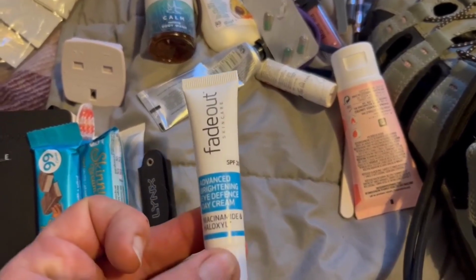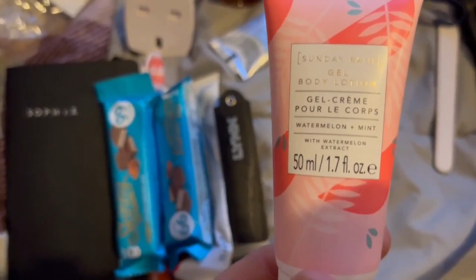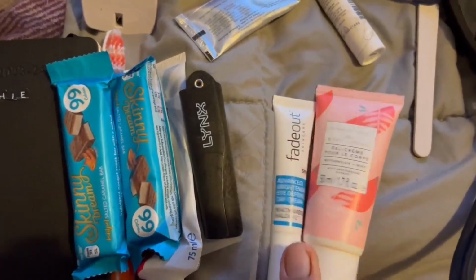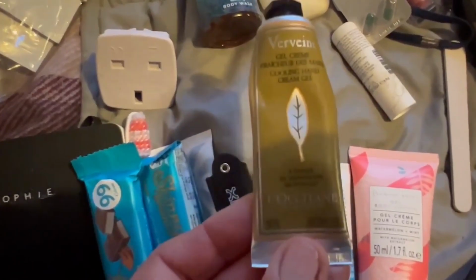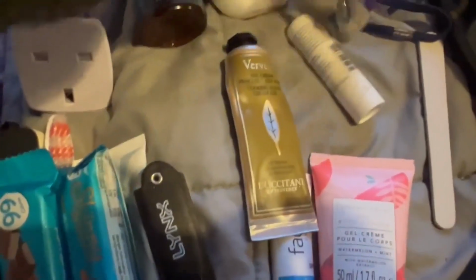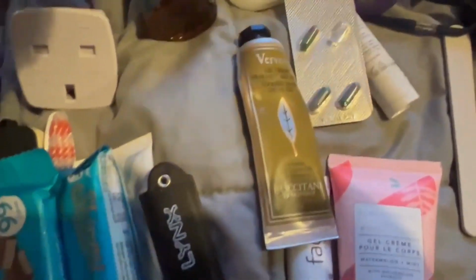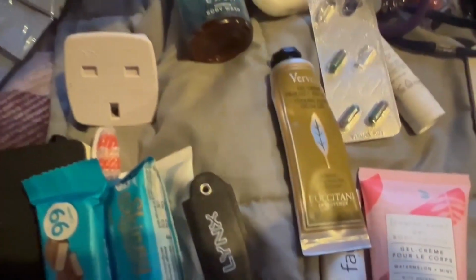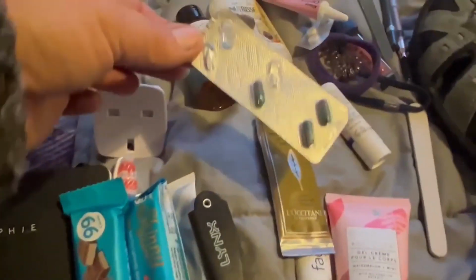Then I have SPF moisturizer here. This is body lotion, but I think I'll need that if I'm on the beach for quite a while. There's some hand cream. There's some body wash. Oh, I'm just going to take some shampoo actually. This is actually suntan lotion in here, the small thing. These are eye drops.